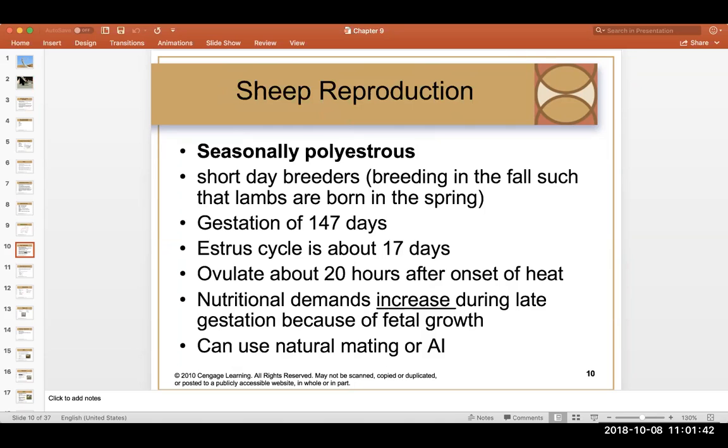And then their nutritional demands increase during late gestation, and that's because that's when the fetus is really, really growing during that last part of gestation. So you want to be aware of that because that's when you want to definitely make sure that you're feeding them enough to meet their nutritional demands.